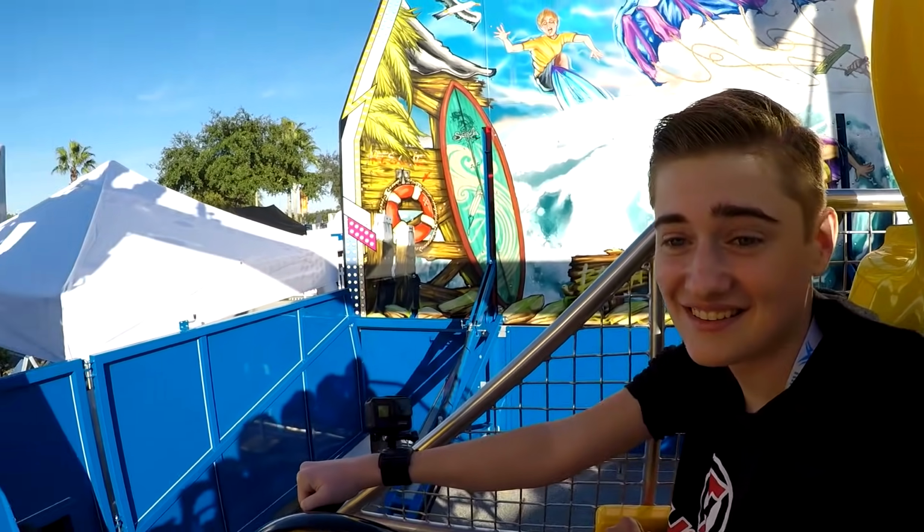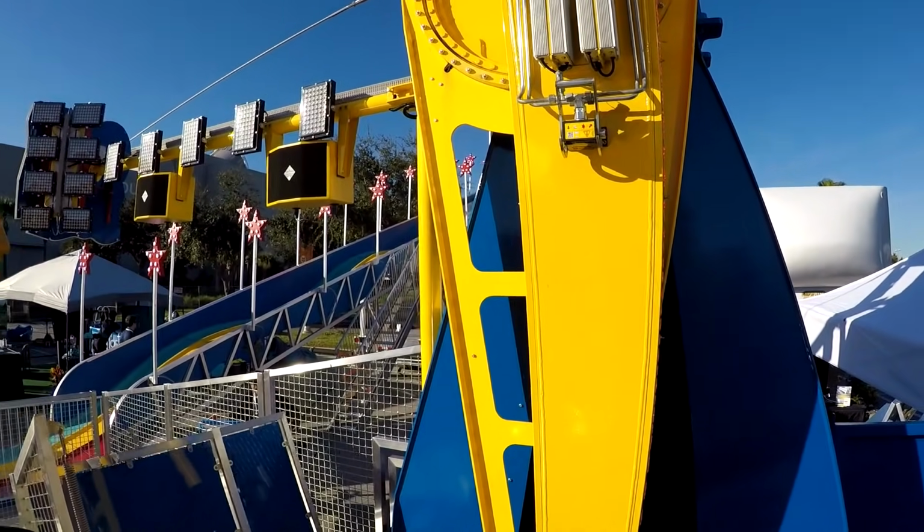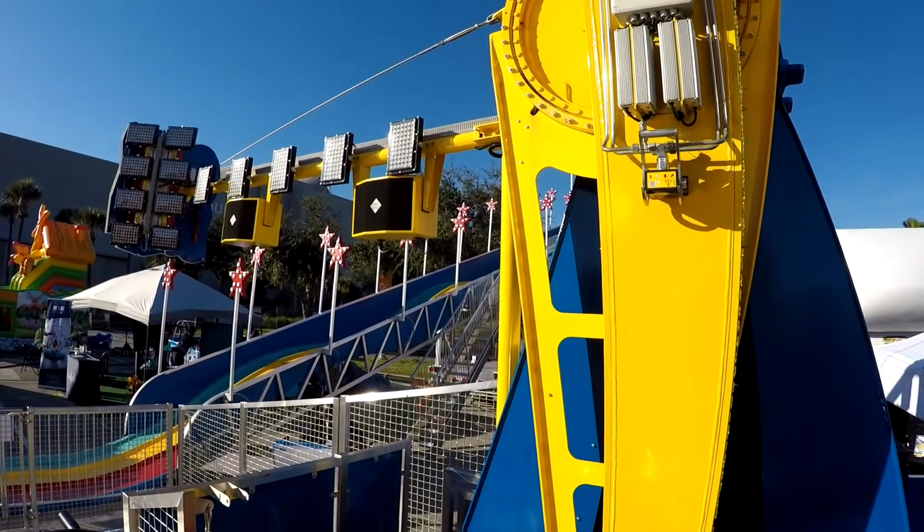Yeah, it's something a bit different. Hopefully we see more of these. Like I say, built by KMG, these. Do some great rides, KMG. And this is certainly one of their best.